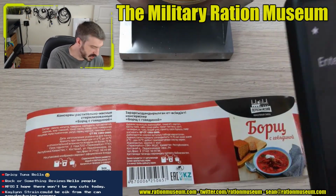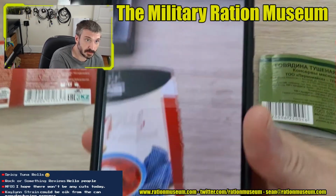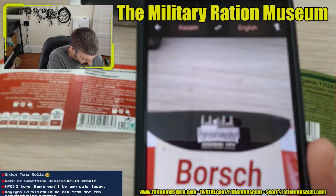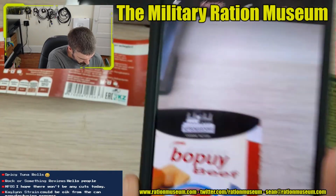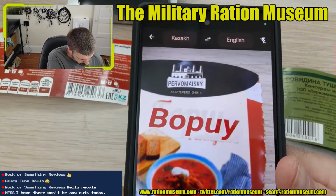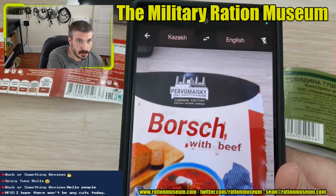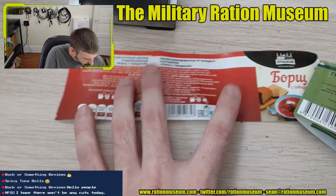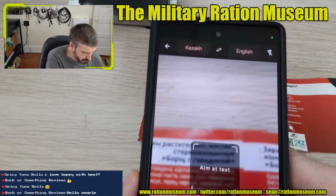All right, so we're going to go with Kazakh to English, and we're going to try the live translation this time, but we may need to go the route of taking a picture first. Hey! It worked for a second. There we go. Borscht with beef. So there's some beef in there. Well, that's really interesting. I'm very interested to see how. I've never had borscht with beef in it.